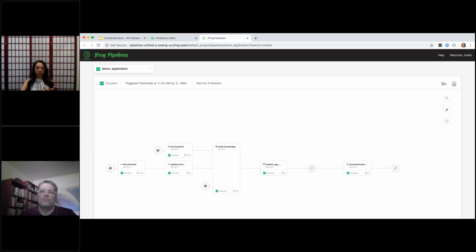This step is using a generic step, and this generic step allows you to run any kind of legacy scripts or Python scripts. In this case, it's creating a Docker image that includes the back end and the front end, and then publishing the build info that's associated with that Docker image. This is the output resource of the build, which is a build info. We're then promoting that build info, and the outcome of that is a promoted build info. Something about the resources is that they're global across the pipelines, and because of that, they also provide a way to link the pipelines.